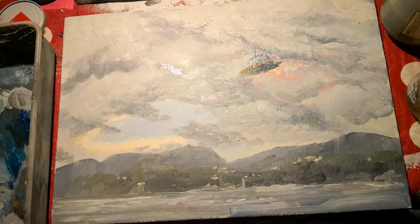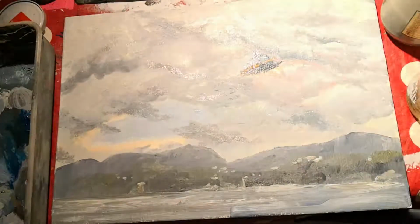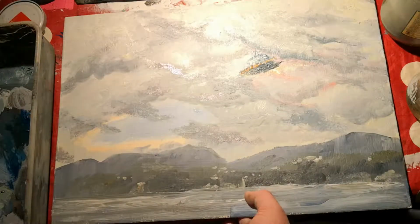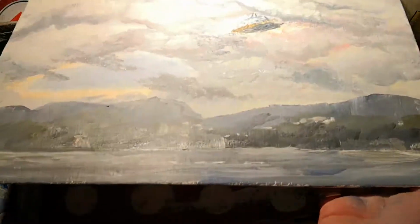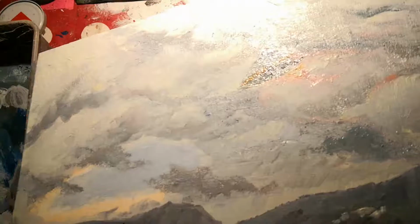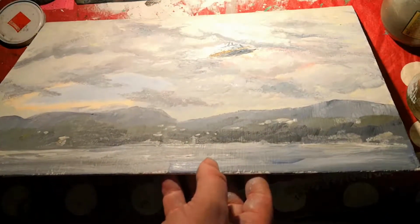Jan says, the reflection from your lamp is hitting just where you're working just now. Oh, yes it is. But that's another problem with wet on wet, with oil. Always entertaining and educational, says Mike Garcia. Thank you, Mike. Okay. Do you see the UFO now? Yes, now you see it properly. It's better.